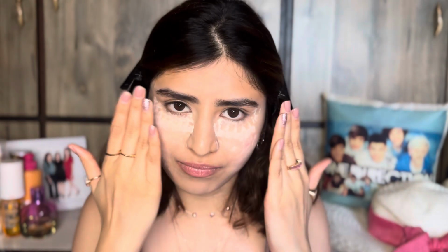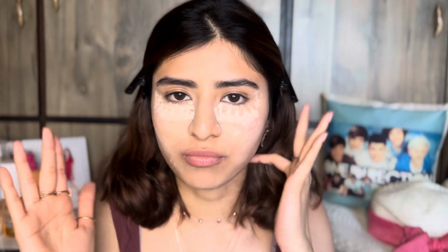Now you can leave this powder for like 30 to 40 seconds. It's known as baking, so that your concealer doesn't crease and it lasts all day long. So if you're someone who has fine lines and no matter what you do, your concealer just creases, try baking. I personally do not really have such issues, so I don't do baking at all. I just dab my powder and just dab and remove it off.